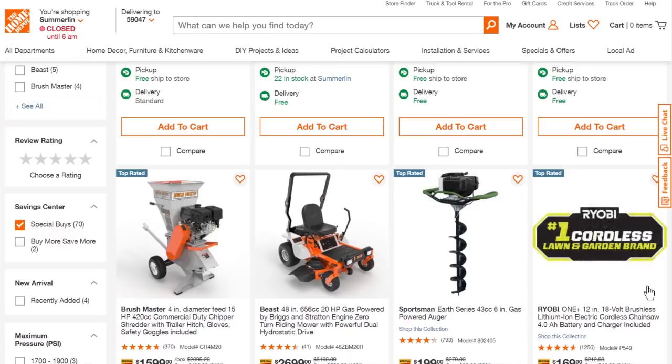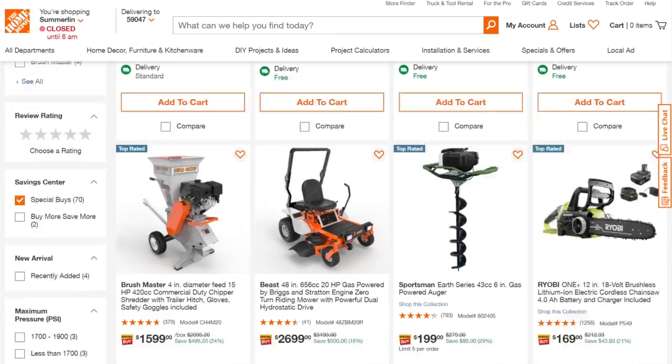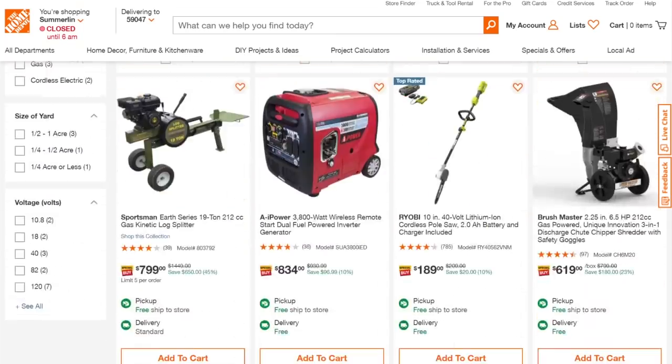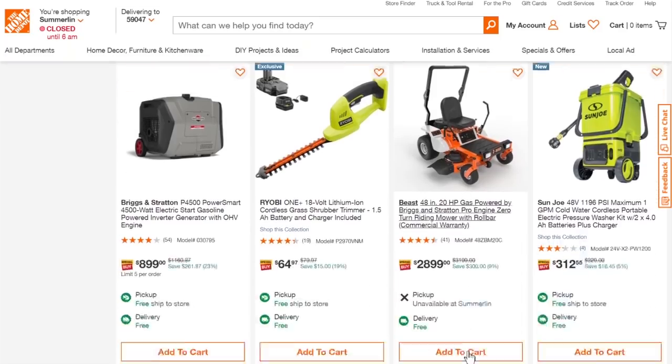We got the Ryobi over here, the 18 volt lithium ion cordless chainsaw with 4 amp hour battery and charger included for $169. That's not a bad option. Let me just step through some of this stuff. There's a lot here to go through. So I'm going to put links to each one of these pages I show you here. I'm probably going to have a link down below, unless it's the one where I'm like, don't buy this, then I'm not going to have a link to it.